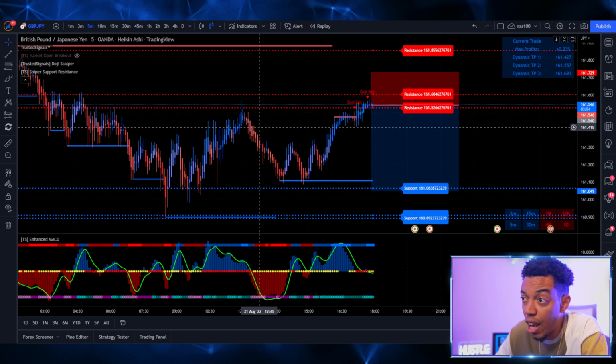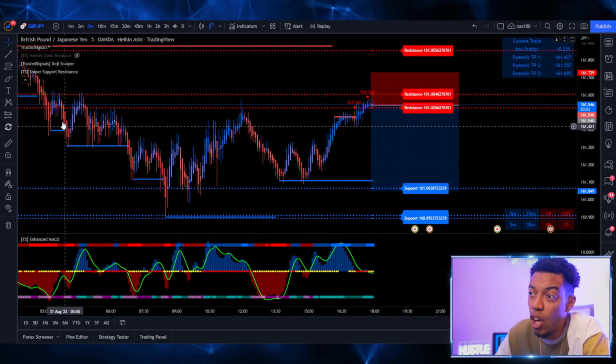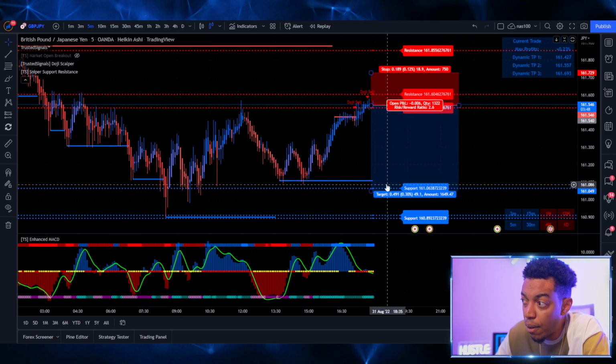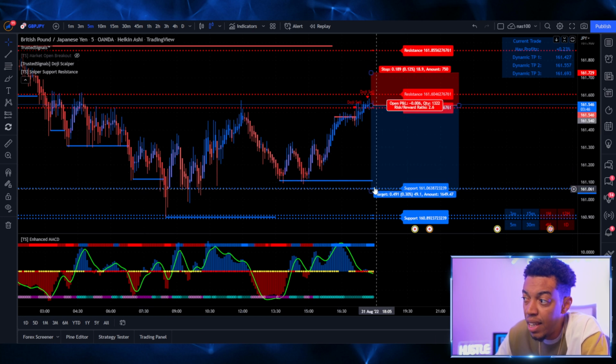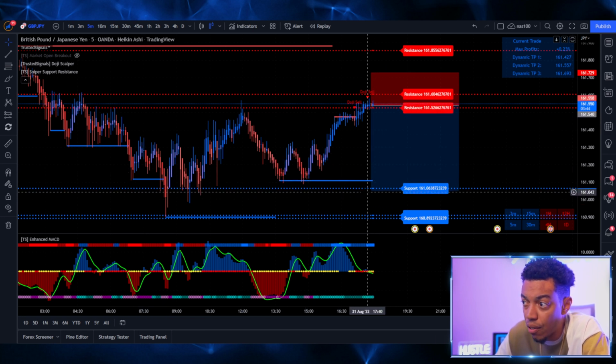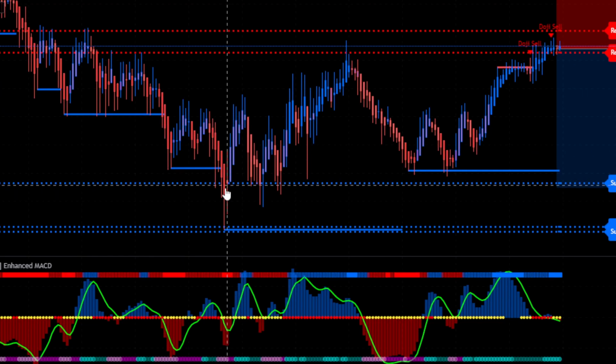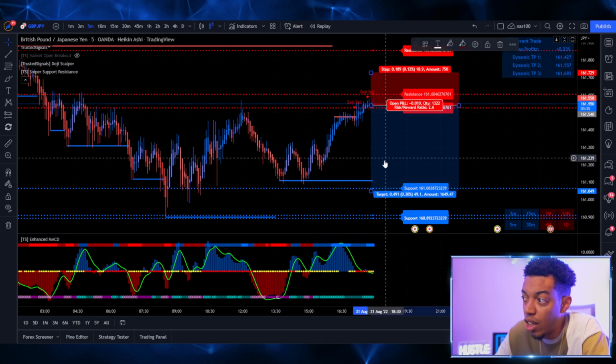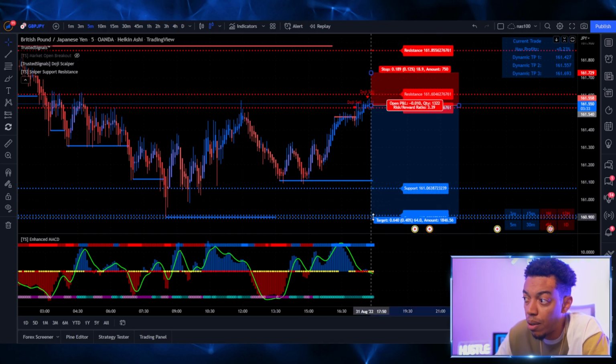All right, now where are we taking our profits? We are taking our profits on this support line, this support line, this support line, and the final take profit would be the sniper support line, right? Because as you guys can see here, this is where price tested in the past and actually got down all the way down here. So if you really wanted to go ahead and hold this super short, all right, this is where you're taking this trade.